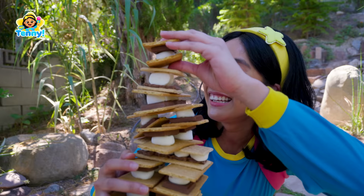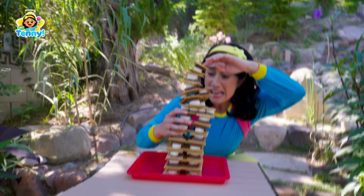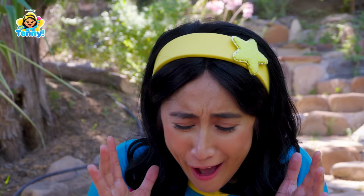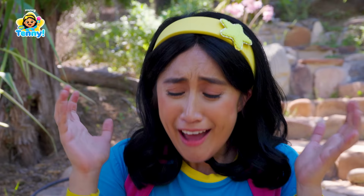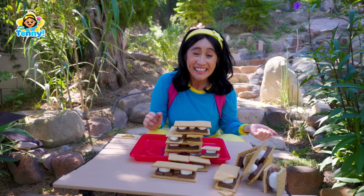Oh yeah! What? Oh no! I don't think I can hold it any longer! Wow! Power tower fell! That was so much fun! But I don't want to waste any food, so let's clean this up and save it for later.